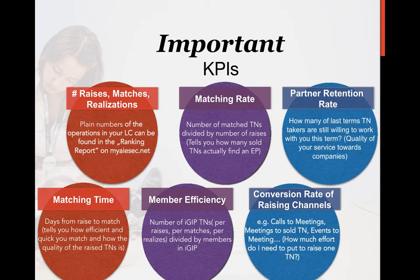The average in Germany is about 2 months, which is somewhere near the international average, but still it can happen faster. If one member can focus on matching 1 TN or maybe 2 TNs, it's possible in maybe 3 weeks or even quicker. Depends also on the quality of the TN that you raised.